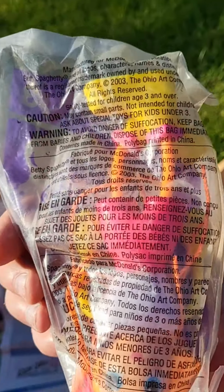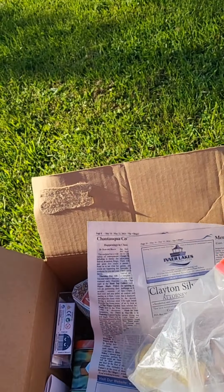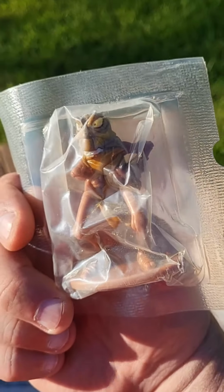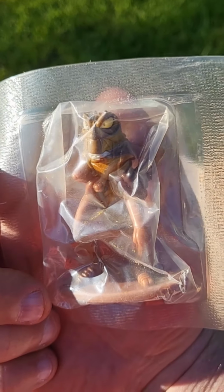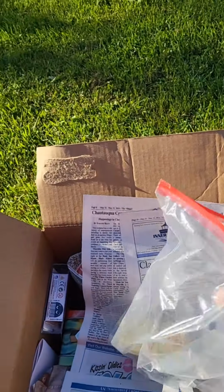Betty Spaghetti. Don't mind me, I got the hiccups. I ate a sandwich too fast, I think. And then what do we got here? Is this from Ants? Right, it's another cereal toy, but I believe this is Ants. Or no, Bug's Life. Is this Bug's Life? Somebody help me out here. I think that's Bug's Life. Anyway, that's another cereal toy.